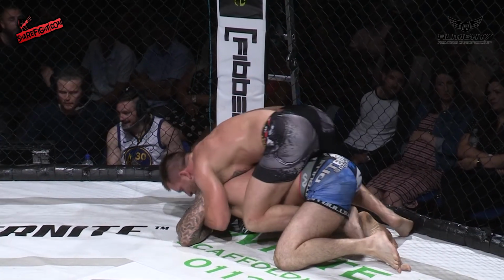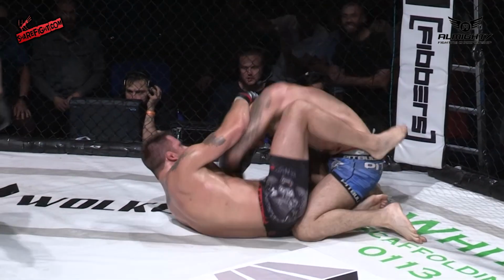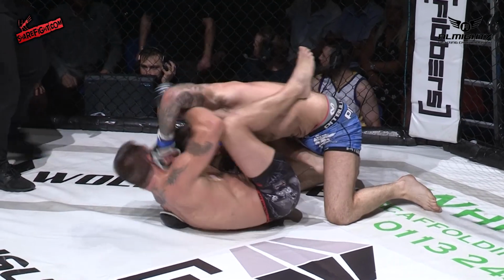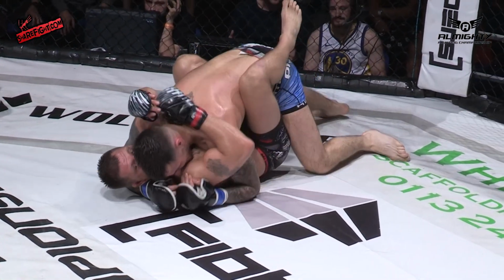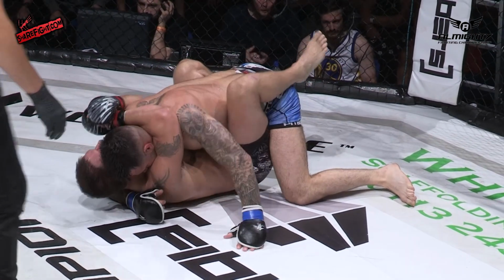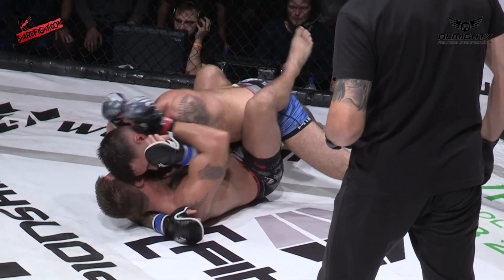Now, he needs to... No, he's equal to it. Taken the back. He's equal to it. Both hooks in. No, one hook. He's lost the position. And here we go. And now Rodrigues, what success can he have? Because Brocklesby's eating up a large portion of that round in the dominant position, and he's given some to Rodrigues.